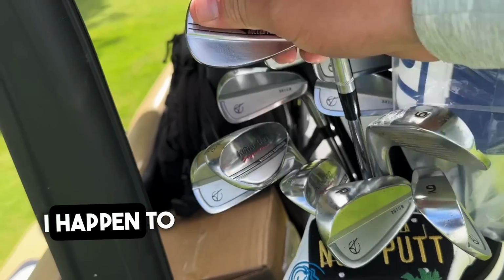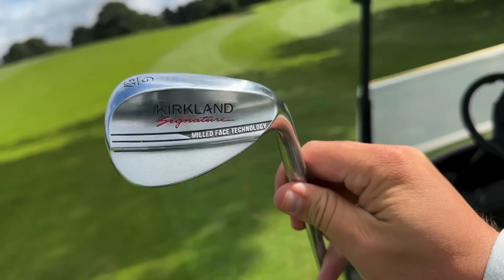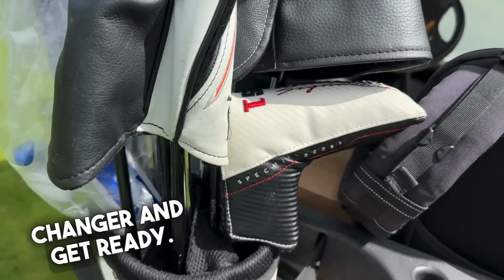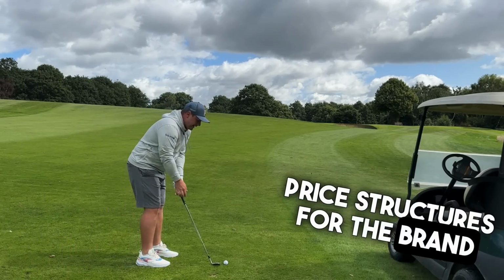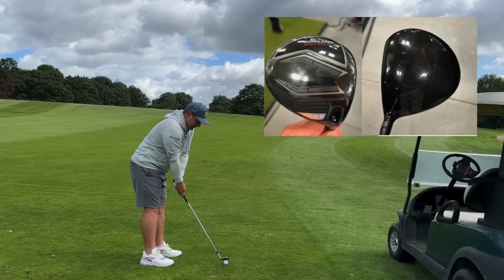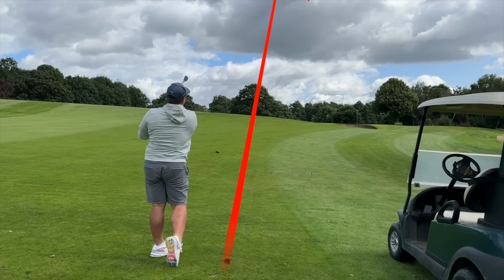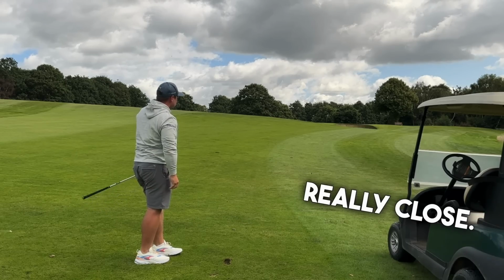In fact, I happen to have some just here, and these were absolute game changers. This thing is an absolute game changer, and get ready because I've seen a sneak peek of the price structures for the brand new COSTCO Kirkland irons and driver, and let's just say you are certainly not going to be disappointed. That could be really close. That might have gone in.